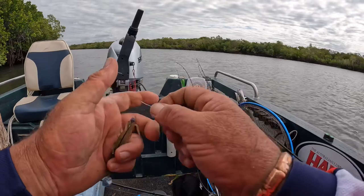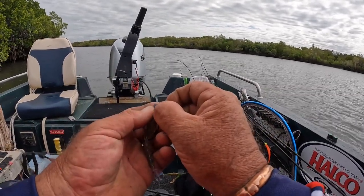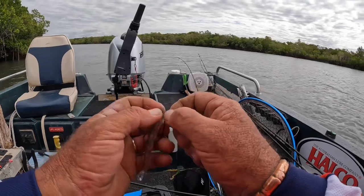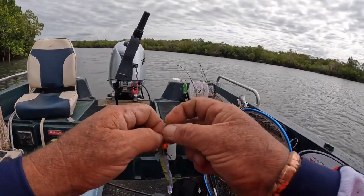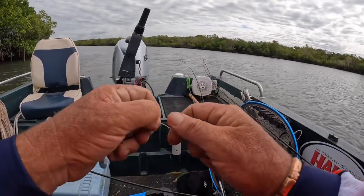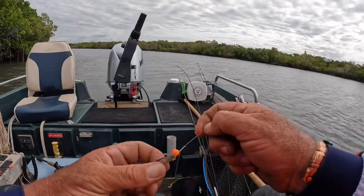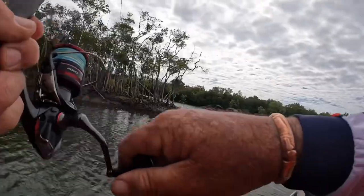I've cut a needle point on here, so that goes through the plastic, through the eye of the hook. I'm only using 20-pound leader, so it's pretty hard to get it to go straight through. Out the other side of the plastic like that, and finish doing my loop knot as per normal. And hopefully it's going to be enough to sink him down, but at least I'm hoping that the hook will stay upright.